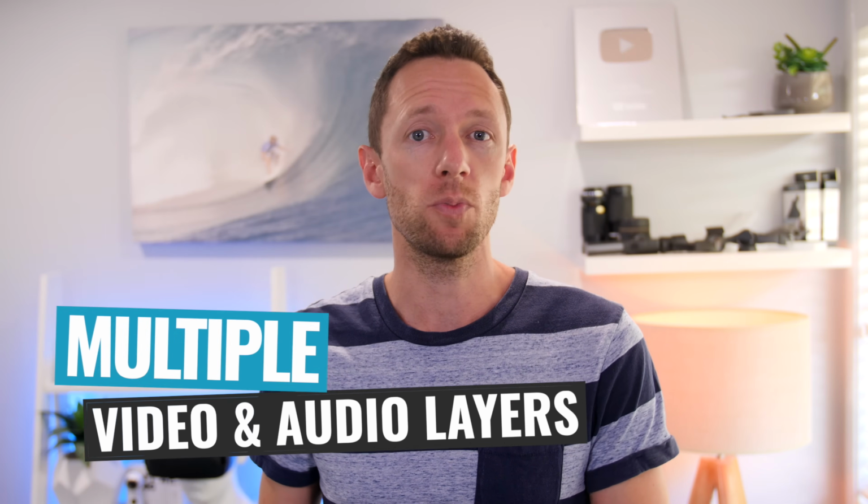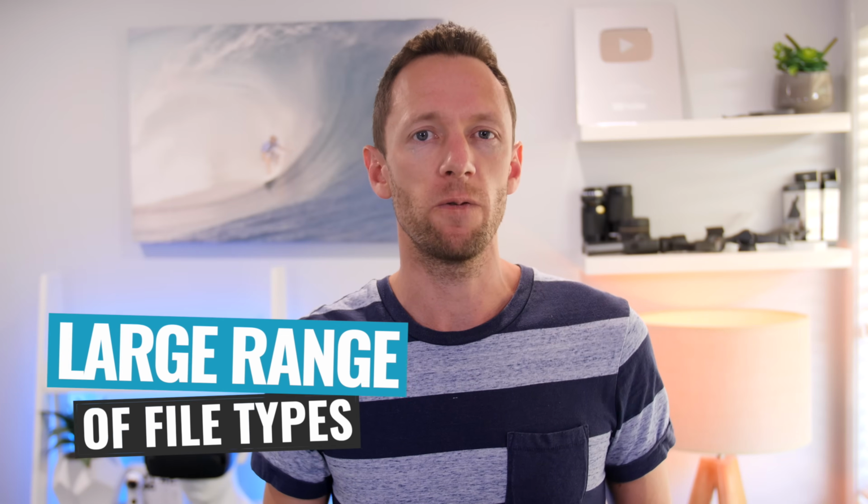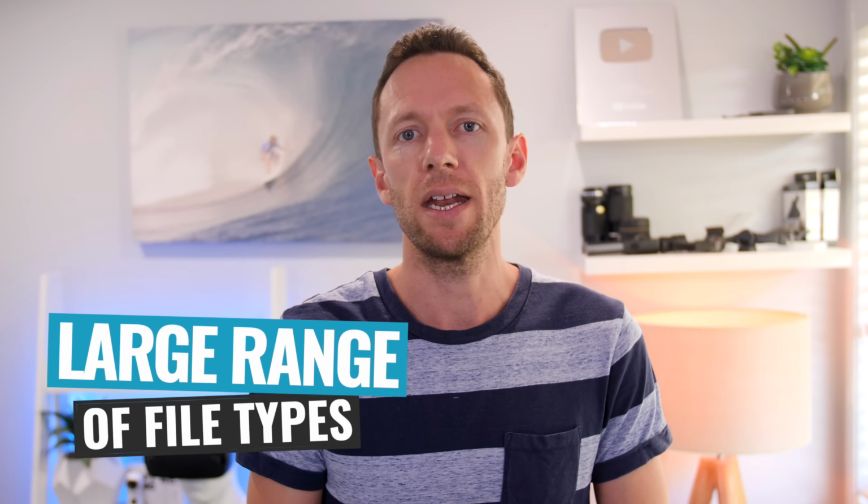Now, before we get to our top pick, let's take a look at each one of these in a little more detail. All three of these really mimic professional level video editing software and have a lot of power and performance to be able to edit your videos down fast. They also all support multiple video layers and multiple audio layers, and they also support a large range of file types. So you're not just limited to editing your phone or your iPad's footage, you can bring in your footage from other cameras as well and be able to edit them down in these apps.